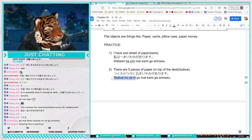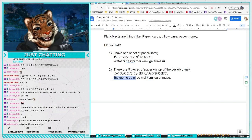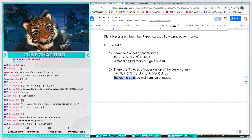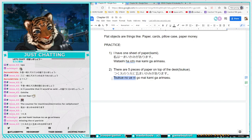And as you're doing that, I actually have myself some karaage, and I'm going to eat a little bit of my karaage. Sukue no ue ni gomai kami ga arimasu. Hai.